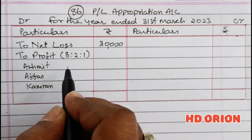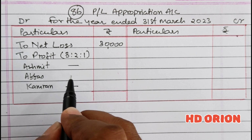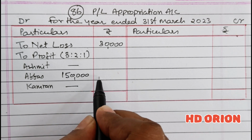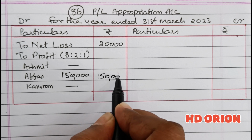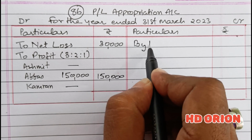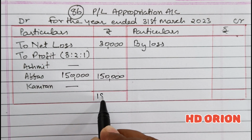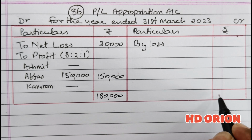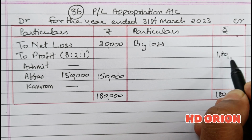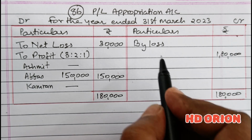There is no question of profit to be given to Ashmit and Kamran, but Abbas has been guaranteed a sum of rupees 1,50,000. So that has to be awarded to him, and all these things will result in a total loss, that is divisible loss to the partners. 30,000 plus 1,50,000 is 1,80,000. So balancing figure, debit balance is rupees 1,80,000, which will be borne by the other two partners, Ashmit and Kamran.